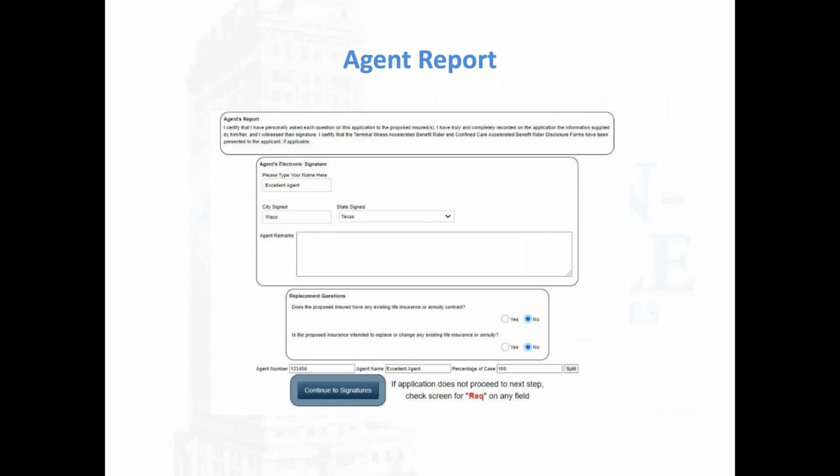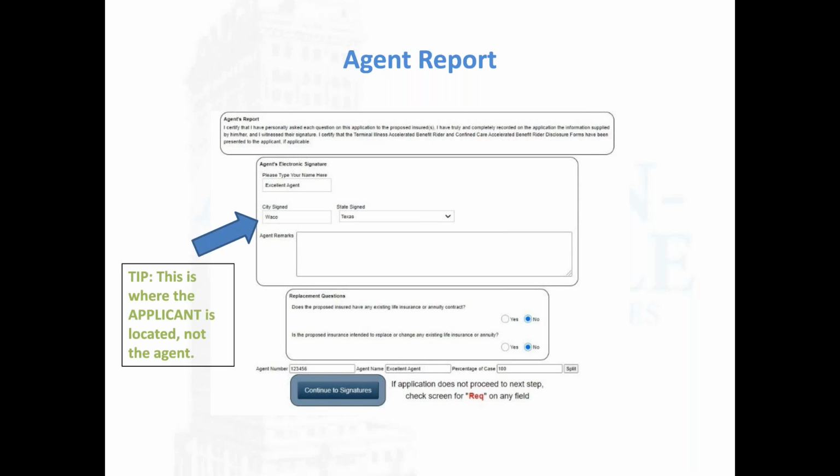When we go to the agent report, we're going to put in our name, and we're going to put where the client is located when the application is signed. Okay. Where this is important, if you're doing face-to-face, you're going to be in the same place as they are, obviously. But if you're selling by phone, doing an email signature, or doing a Zoom call with them, somewhere where you're not kneecap to kneecap with your clients, if you're sitting in another state and they're sitting in Texas, for example, you're going to put Texas as the place where it was signed.